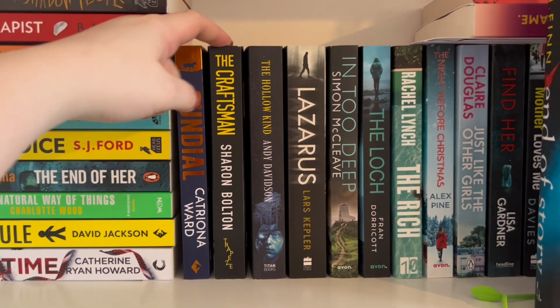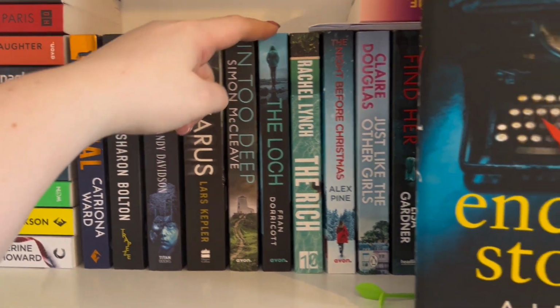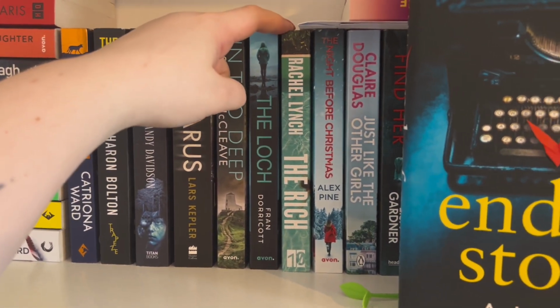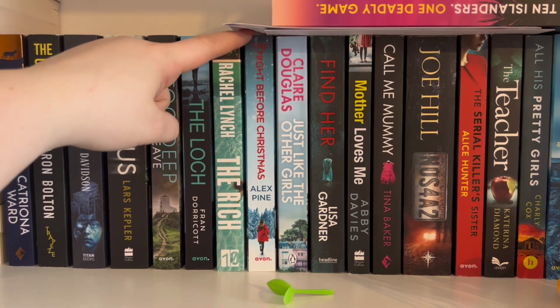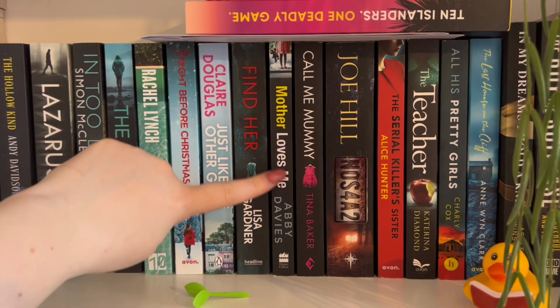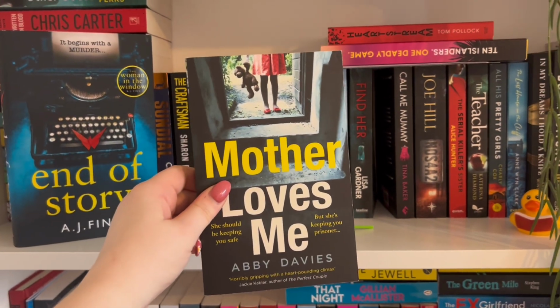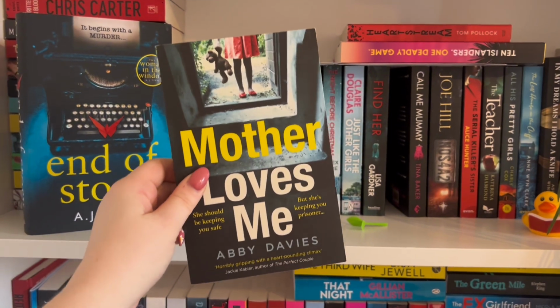We've got The Craftsman, The Hollow Kind, Lazarus, Too Deep, The Lock, The Rich, The Night Before Christmas, which is a really good thriller that I read last December. It's Like the Other Girls, Find Her, Mother Loves Me, which I cannot recommend enough for anyone that wants a really dark, gritty, creepy psychological thriller.